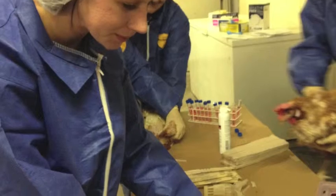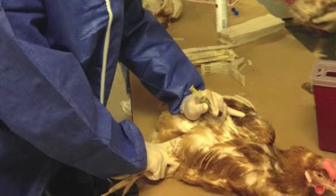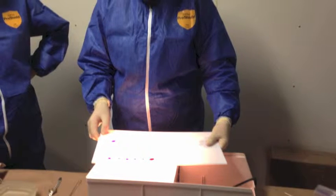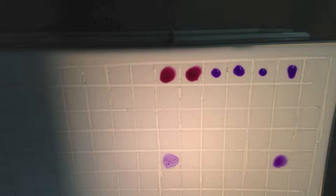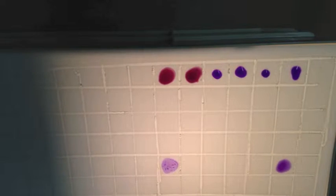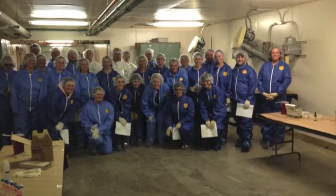The second half of the day was spent doing the hands-on portion, where we took blood samples, practiced tracheal and cloacal swabs, and learned how to do pullorum testing on site with the right equipment. To ensure proper biosecurity, everyone had to wear coveralls, hairnets, gloves, and booties when working with the chickens.